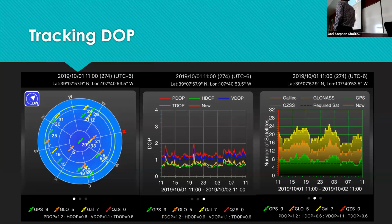Here's our dilution of precisions, number of satellites. It's going to change over time because everything's moving, right? And I don't know what it is, but it always seems like right around 2 or 3 o'clock, if you've been surveying all day, everything stops working well. I don't know if that's just something that's happened a few times, but there's always going to be a time of day where you're going to have fewer satellites and maybe higher dilutions of precision. So, like, oh, what's going on?